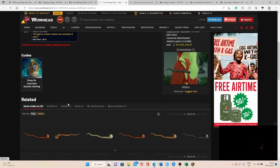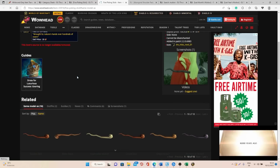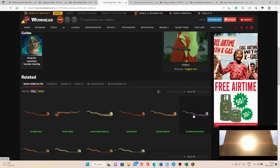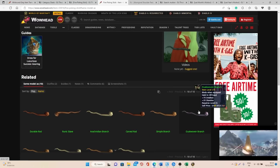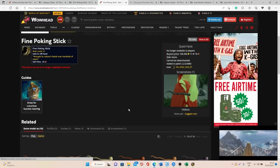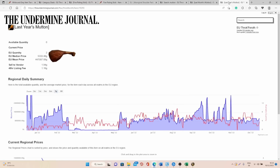So here, as you can see, this is a removed from the game item. It's only 1000 on my realm. And even if it might have this one that shares a similar coloration, I'm not 100% sure, it's still going to be something that I'm sure some people might buy. But other interesting items, for instance, include this last month's mutton or the last year's mutton.